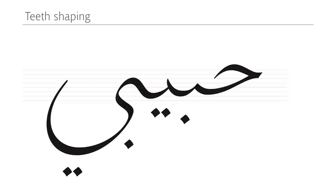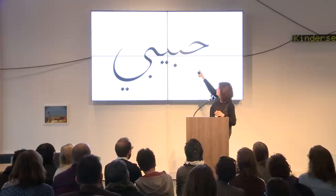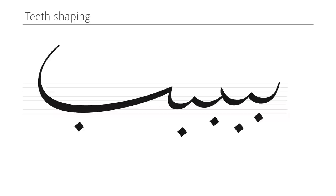Another one is the teeth. In Arabic, we have teeth that repeat one after the other. In calligraphic styles, we distinguish them so that they don't all look the same. In non-calligraphic styles, we leave them the same. And in this one, you can see it changes. So the first wave and the second wave, this is the same kind of design, but when they repeat, they change. So this is the logic.